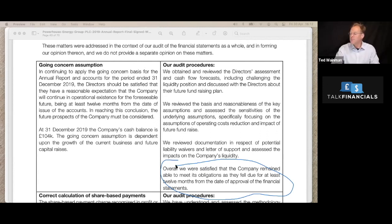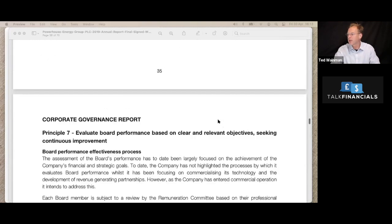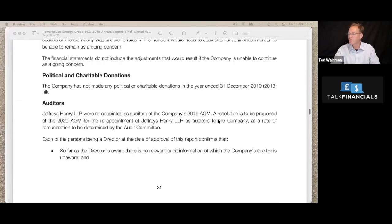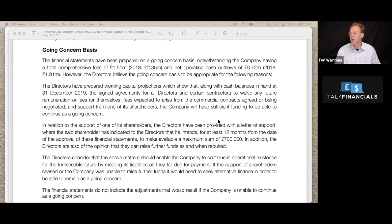So nothing in life is guaranteed, but the auditors are happy that this company is a going concern, which to me kind of looks a little bit funny. So I thought I'd look at why that is. And if we look at page 31, we can find a little bit more information about that from the actual company, from the report by the directors. So here is the note. This is by the directors, not the auditors.